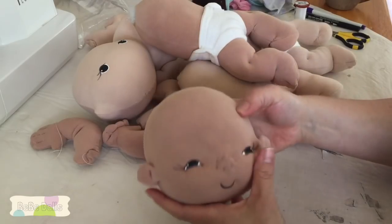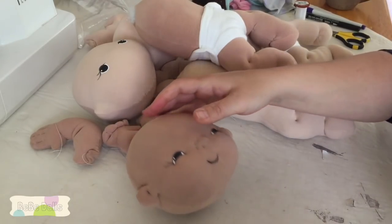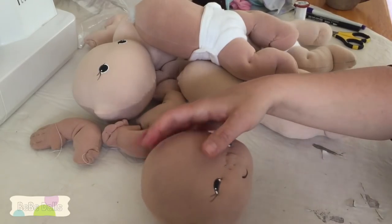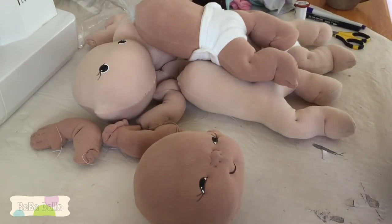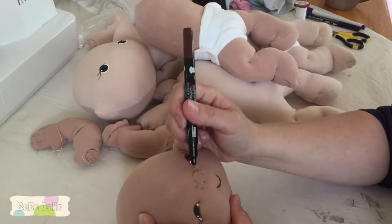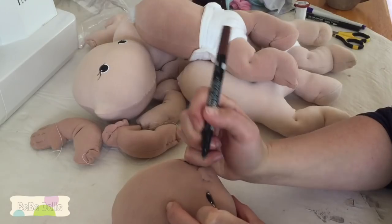So there you have a super cute face. I do add a few details to the face, like blush, and I also kind of put a little bit of brown marker around the nose just to define it a little bit more.